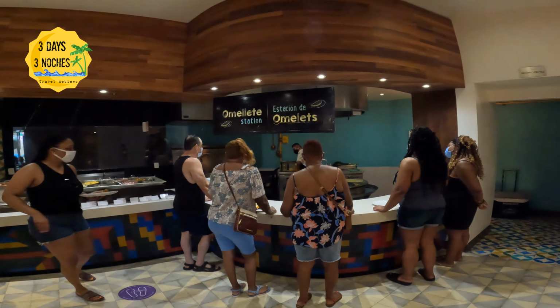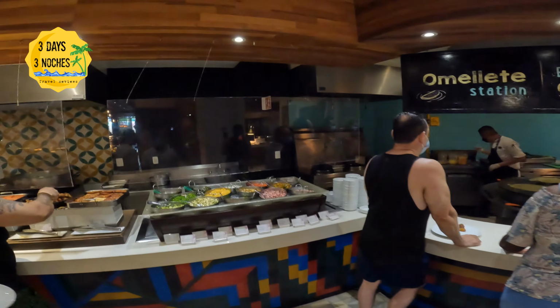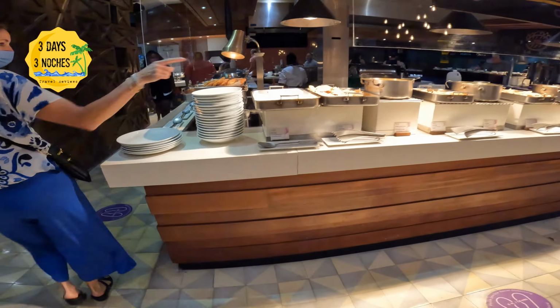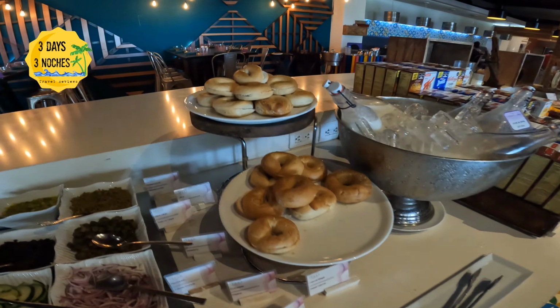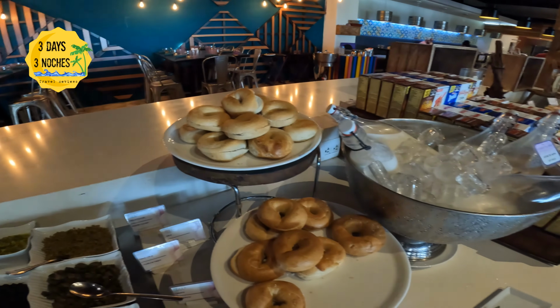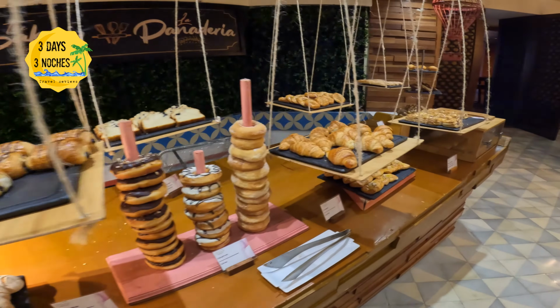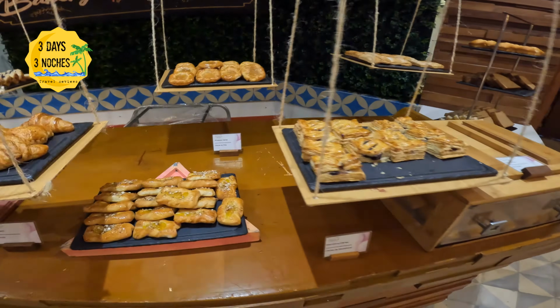They had a made-to-order omelet station. They also had someone making fresh tortillas. So they have a really wide variety of Mexican dishes for breakfast as well, something they're actually known for. Then also the traditional American breakfast, pancakes, waffles, fruit. They had pastries and breads. They had other egg dishes and sausage and bacon, and really a wide variety.